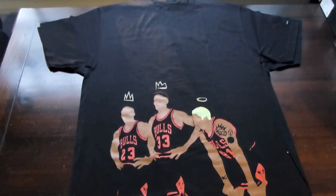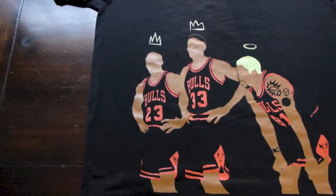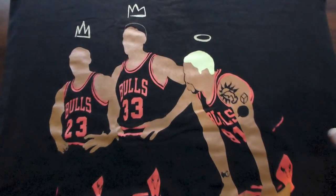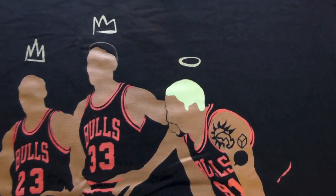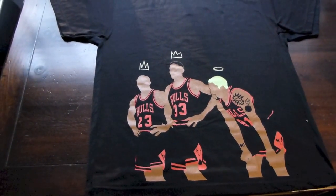This is the best 3 shirt. Got Michael Jordan, Scottie Pippen, and Dennis Rodman. It's looking faded out right here, but it's a crazy lime green for Rodman's hair. Thought that was super creative. Definitely a must cop for me.